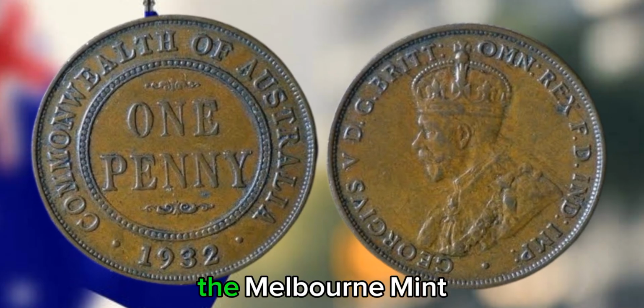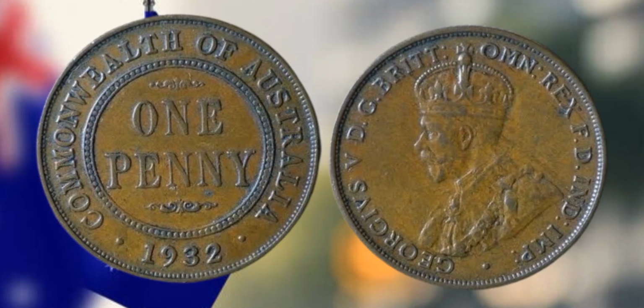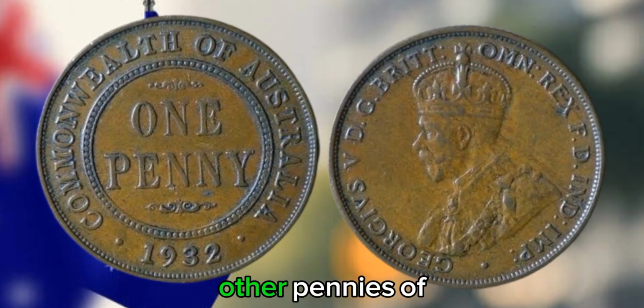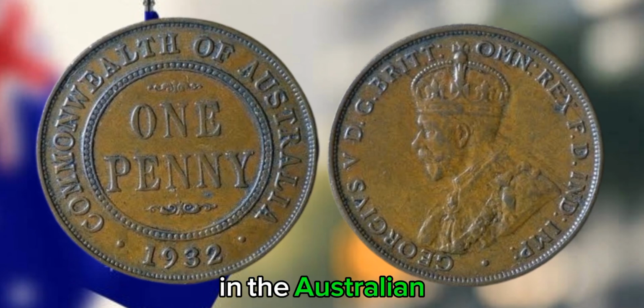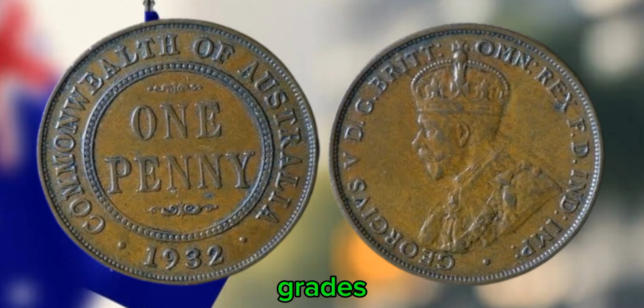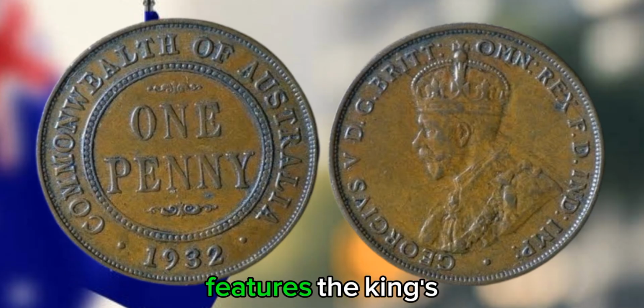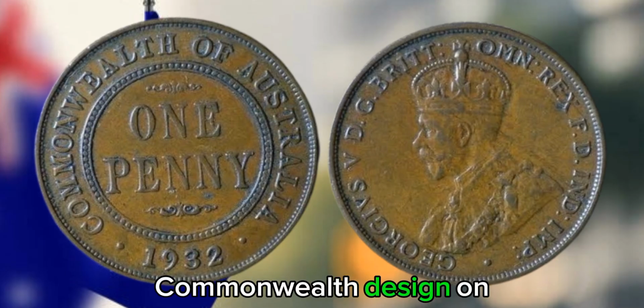Produced exclusively at the Melbourne Mint, the total mintage was just 3,600, a far lower number than most other pennies of the era. This makes it one of the key low-mintage dates in the Australian penny series, particularly desirable when found in higher grades. Like others of the George V era, the 1932 penny features the king's portrait on the obverse and the traditional Commonwealth design on the reverse.